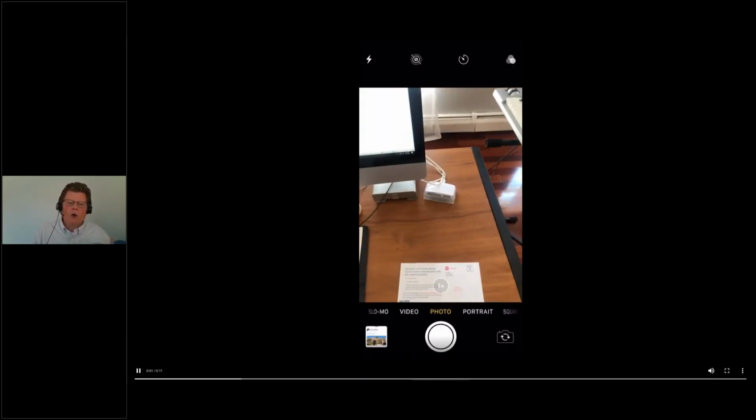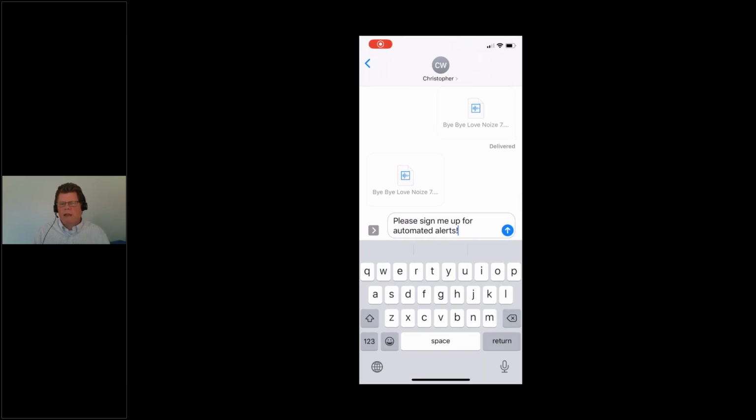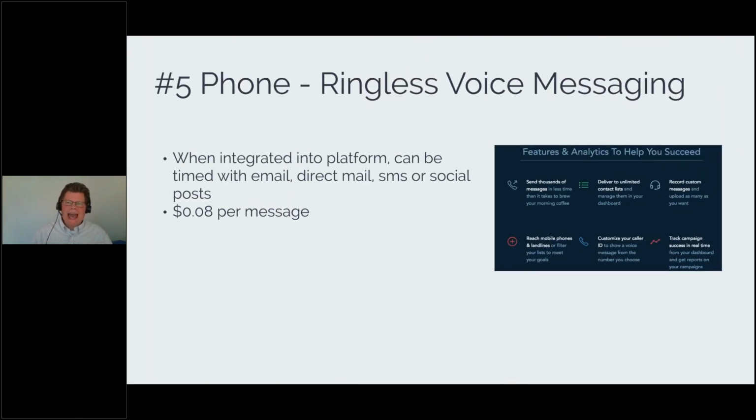How do you do it with direct mail? Easy. QR codes, they work again. Don't be afraid of them. I scan over the QR code, it asks, do you want to compose a message? Bang, right to my text, compose a message. It's that easy, and it's that inexpensive.